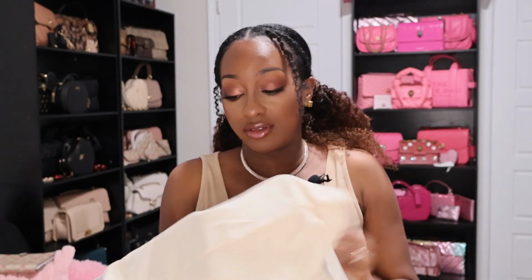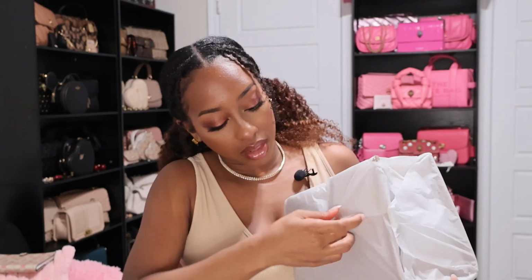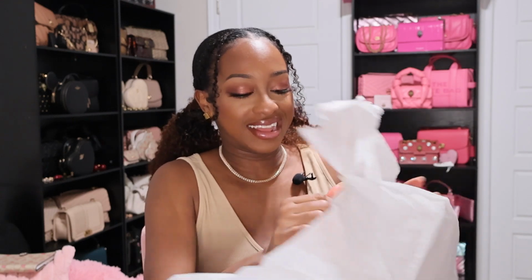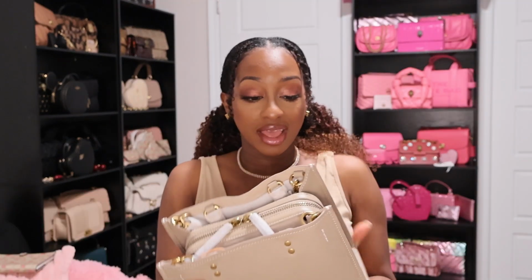And this bag feels heavy duty. Put the dust bag over here. Looks like they've taped it up with paper. Oh my gosh. I'm only seeing like a part of it pop out and I'm like, ooh, this is nice. I can already tell. Oh my gosh. It's so nice. This immediately feels so nice.